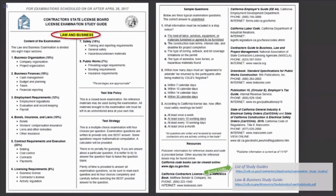Here is a quick look at 2 of those study exams. The first is the Law and Business exam, which all qualifiers must take, no matter which license classification, including the D-Series limited classes. You can see the guide contains a breakdown of examination topics, some test strategies, sample questions, and resources that were used to help create that exam.